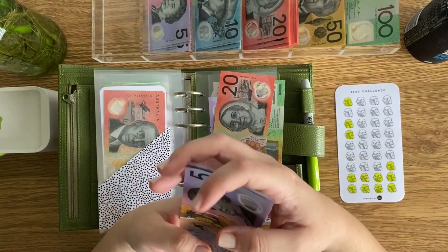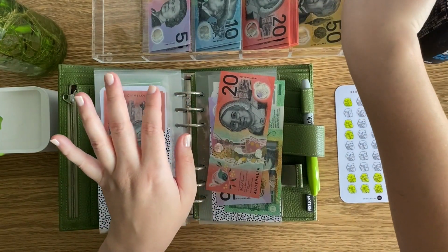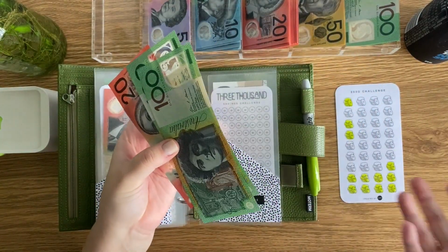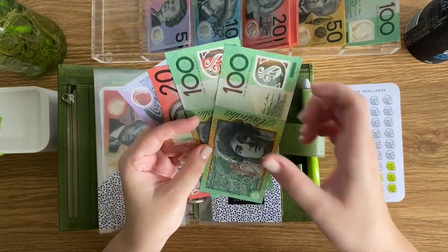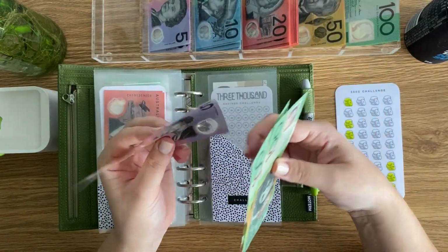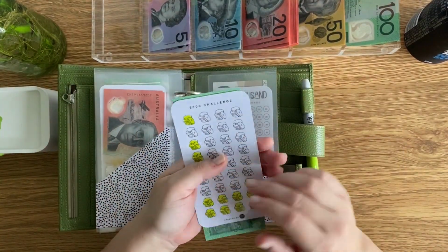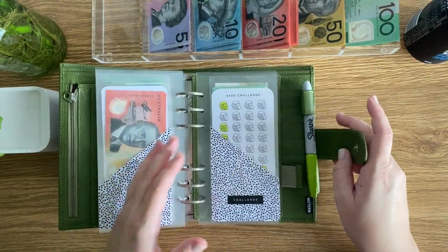And this savings challenge just shocks me, because by adding 5s and 10s, this adds up. I can't believe it. We're almost halfway through. So we've got $225 now in my $500 savings challenge. And there we go, that's it.